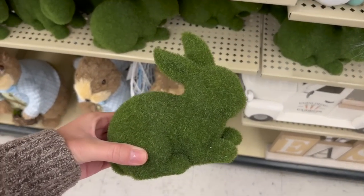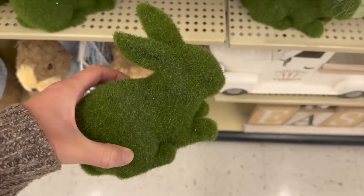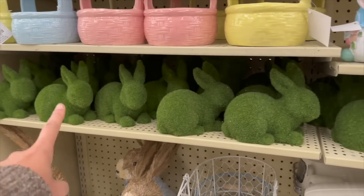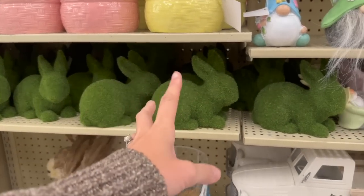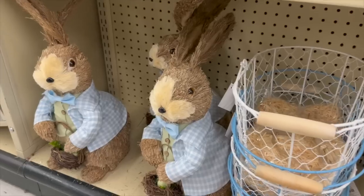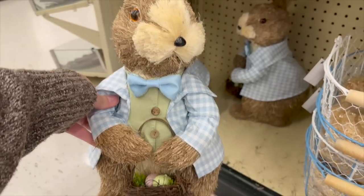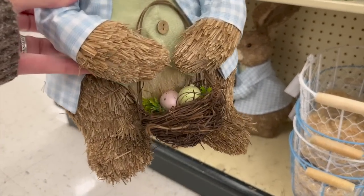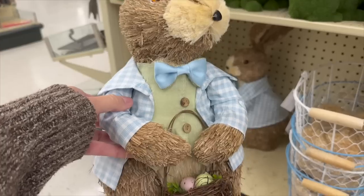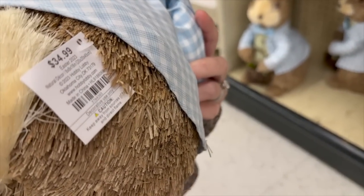I think I have these at home already. I don't know if I got them here or at Target. $11.99 and then 40% off. He's so cute. I wish they had different positions though, so you could have two of them, maybe one sitting up and this one. Look how cute he is, you guys. Look at his little basket, little gingham coat, his little bow tie. He is so cute. He is $34.99.